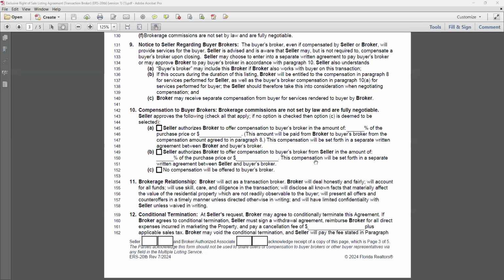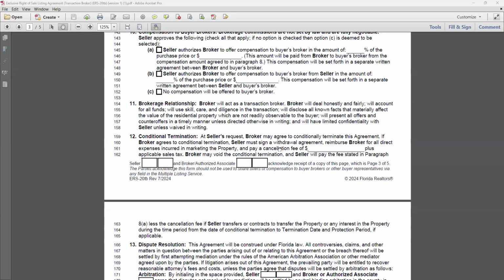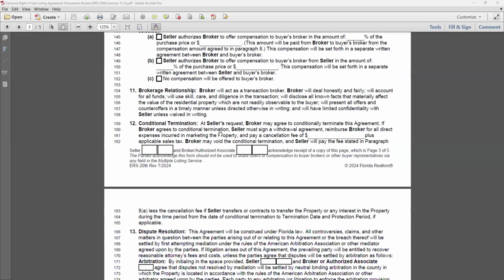Okay, so that's a beautiful thing. All right, we've talked about 10, we covered it. Brokerage relationship: we are transaction brokers, and it tells you right then and there what our duties and responsibilities are. Make sure you have read that.